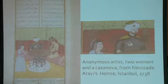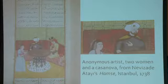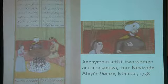Paintings and other documents moving along the century show their use through the 18th century, as we see here in what's probably meant to represent an urban house, probably Istanbul, probably upper class, but certainly no longer palatial. And this is something we might come back to.